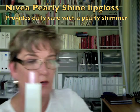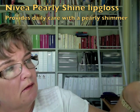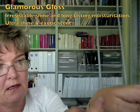Now this one is Pearlie Shine, and it's a really soft kind of beigey colour, and this one has a really soft kind of pinky tone. And the last one I got was in a tube, and this one's Glamorous Gloss. It's really just a gloss, but I quite like tubes. It's a really high gloss product, so that was that one.